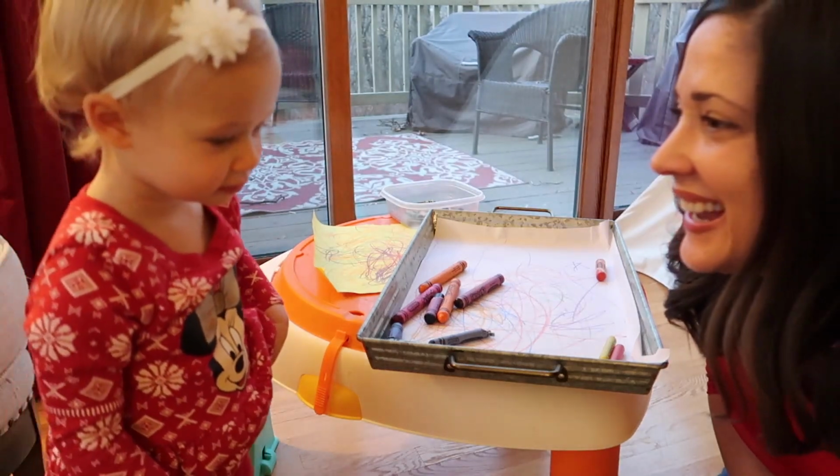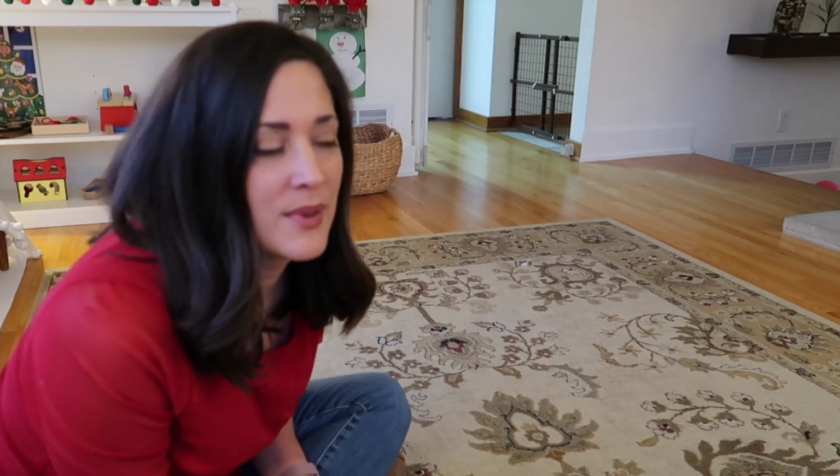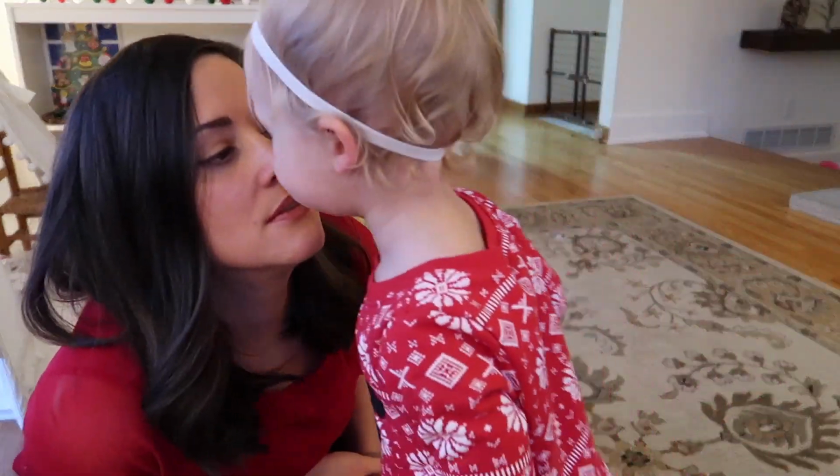Sadie, is that the tree? We do nose to nose? She goes nose to nose. It's my way of getting her to kiss me. Do you nose to nose?